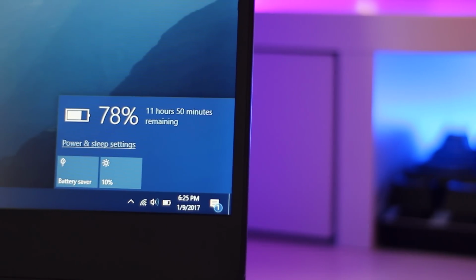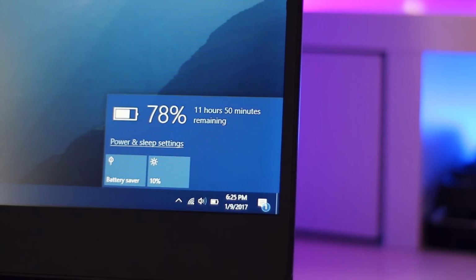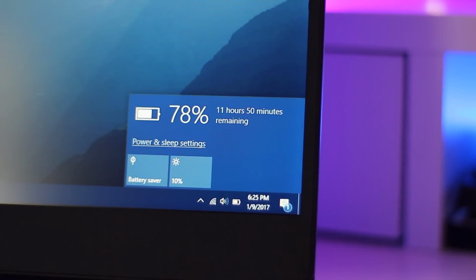Battery life has also been really good to me thanks to that 84 watt-hour battery. I'm pretty easily able to make it through an entire day unless I'm gaming, in which case I'll get about an hour's worth of use.